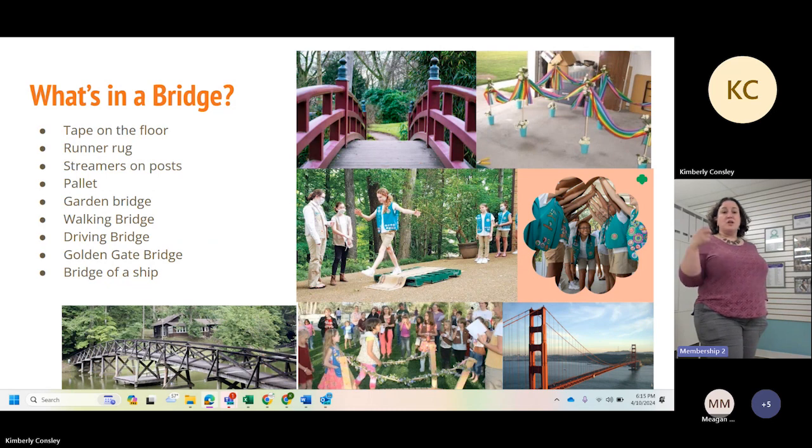But you can just throw down a rug or a drop cloth or tape it down on the floor. Or yes, you can cross the Golden Gate Bridge. The council that is there does it every year, during the time where they have the special walk across the bridge activity. So again, anywhere between taping it down on the floor to the Golden Gate Bridge and anywhere in between.